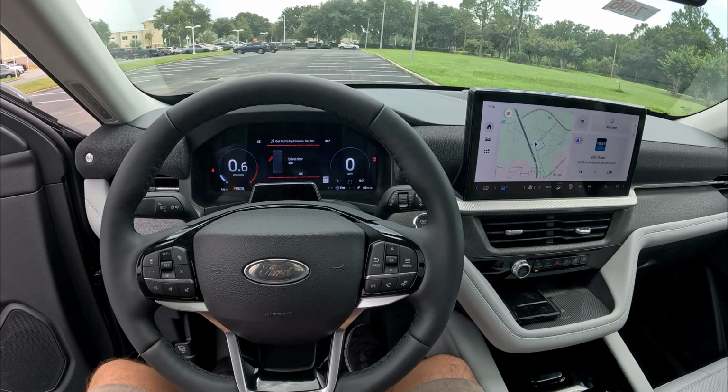Now coming to the interior, this one here is equipped with the captain's chairs. This is the only way you can get the Platinum, with the captain's chairs. If you want a bench, you have to go to the Active or I think the ST, you can get it as well. But as you can see, it's a pretty nice interior. Really nice seating. The leather feels plush. These are heated seats here in the back. Got your grab handle right there, as you can see. Then let's go ahead, guys, and get inside and take a look at this interior. And here we are inside of this Explorer Platinum's interior.